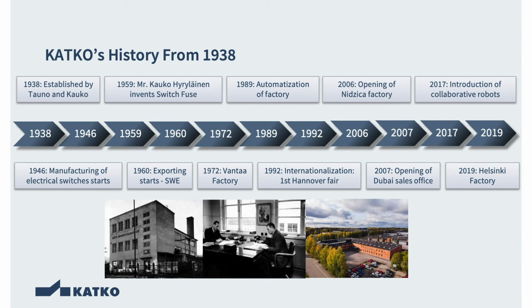Katko company history starts from 1938, when 2 brothers established the company. However, during the first years, the company was totally different, manufacturing and fixing car engines. However, in the late 40s, the manufacturing of electrical switches started, and during the 50s, the first own products were developed.